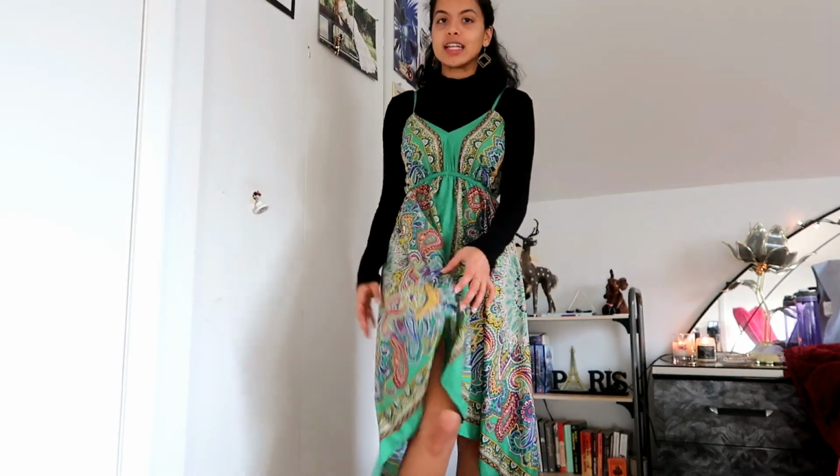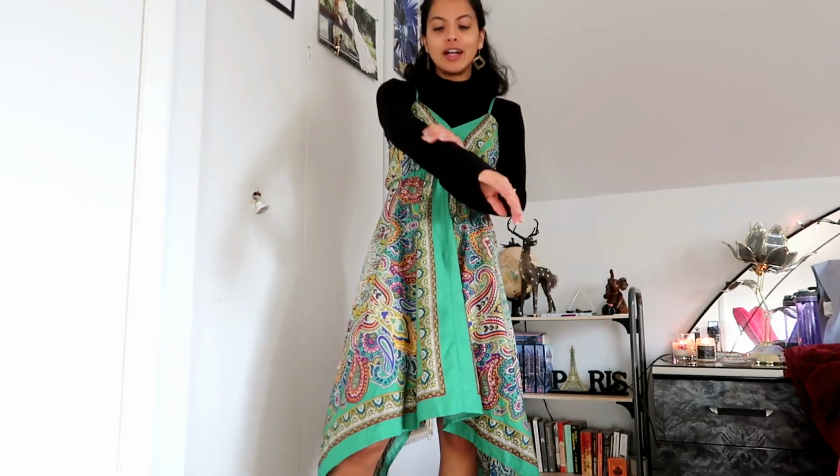I especially love this dress because it's definitely a summer dress. It's nice and thin, it has a really pretty pattern. But to wear for the winter time, you can just wear, again, a nice turtleneck, or just a thin sweater underneath, or a thick one, whatever happens. You could wear something extra thick if you want to.